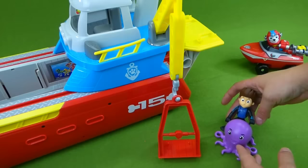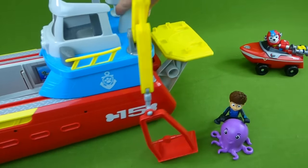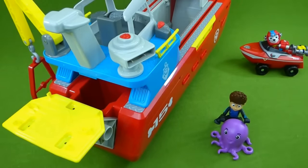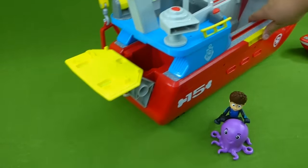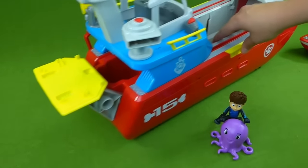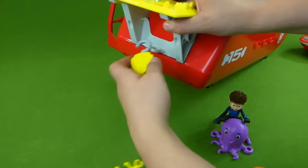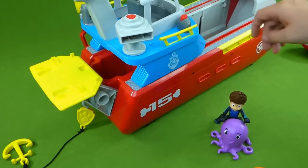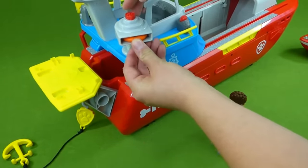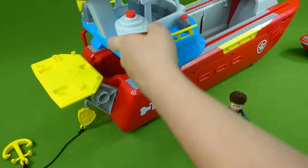It's okay, baby octopus. We need to throw them a lifesaver. Hurry, turn the ship about. Here we go, load up the launcher. Oh no, the waves are taking the boat away. Hurry, put that anchor down. We need the boat to stay in place. Here's the anchor. We need to hook it up on the back. There we go. Now, we can shoot him a lifesaver. Here we go. Woo! Almost there.